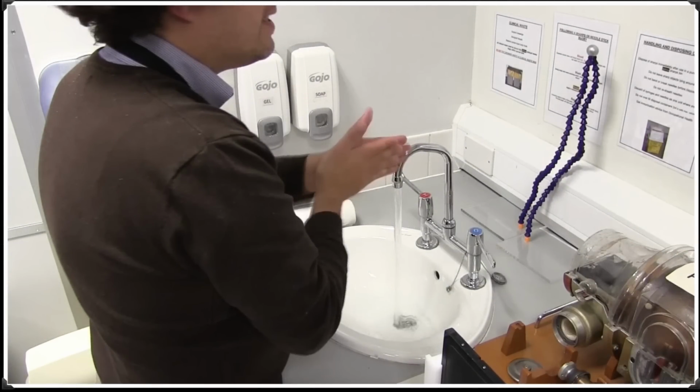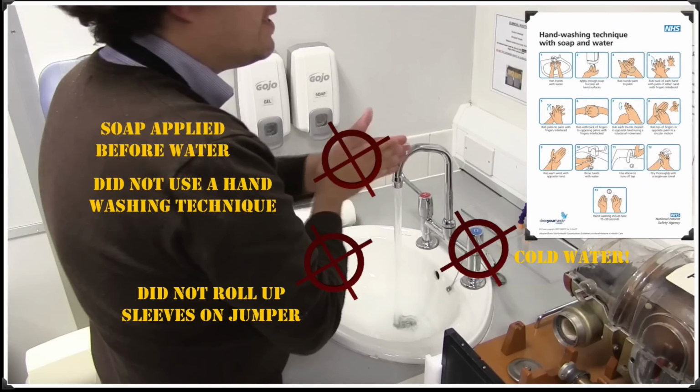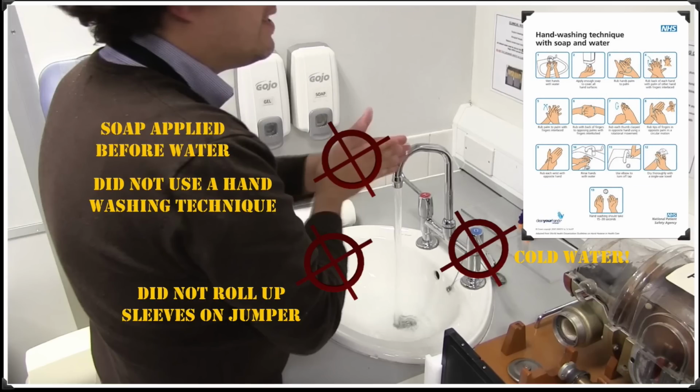In this particular scene, you should have noticed that Doyle did not roll up his sleeves on his jumper to facilitate effective hand washing. You should also have noticed that he was using cold water rather than warm running water to wash his hands. He also applied the soap before he'd even wet his hands. Warm soapy water is much more effective than cold soapy water at removing the natural oils on your hands, which holds potential bacteria. Doyle also did not use the correct hand washing technique, which is designed to protect against infection. Most healthcare associated infections are preventable through good hand hygiene and good hand washing technique.